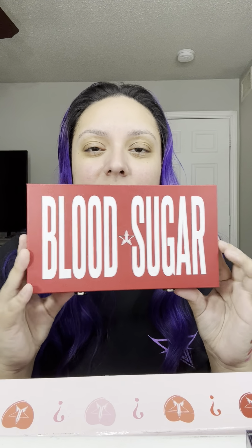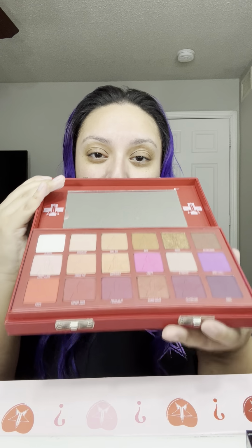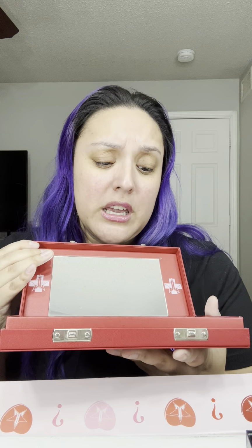Blood Sugar. I love, love, love this palette. So luxurious. It's the trunk box. I'm not gonna touch it because I'm gonna go ahead and give it away. But look at those colors. I use this palette a lot, guys, because it has a lot of the neutrals, the browns. You can do a little bit of pop in your color if you want to. And this palette is absolutely amazing. I love this.